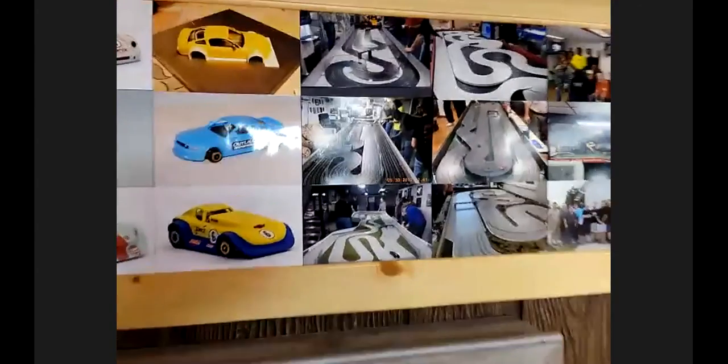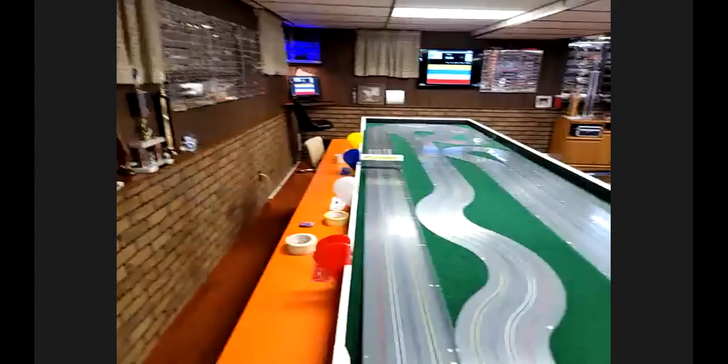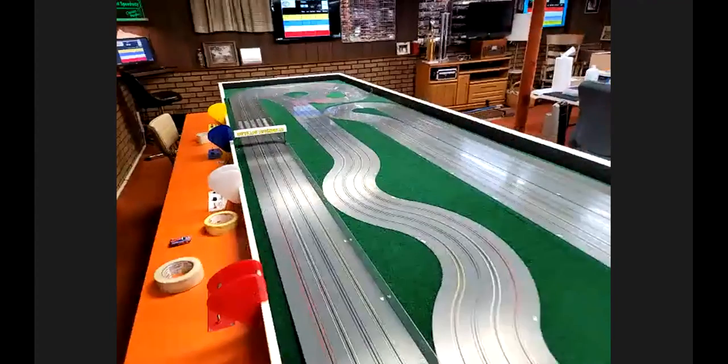He looks like a regular Jackie Stewart there. Yep. Well, he looks just like Jackie Stewart today. Just older. Jackie's dead, eh? Well, he doesn't look that old.